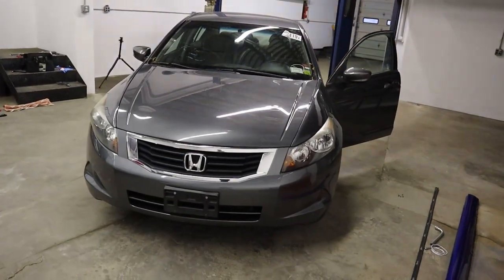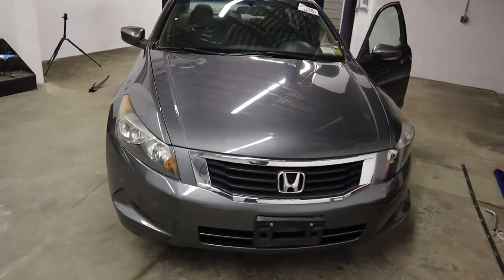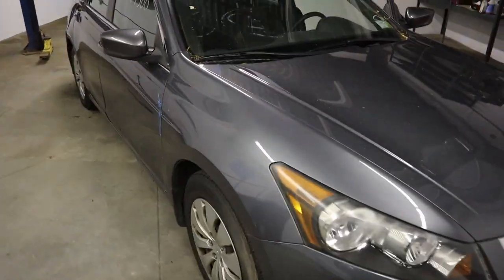Let's get back to this Accord, bring it to the car wash, clean it up, and then do a full price breakdown.